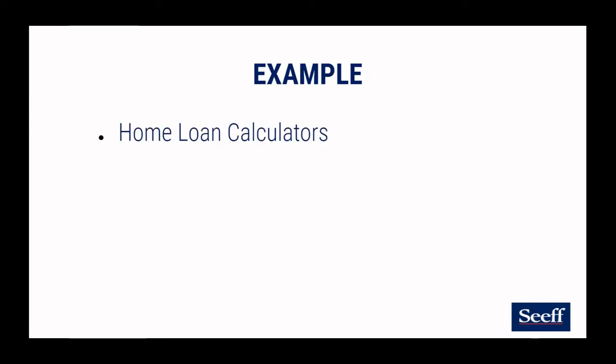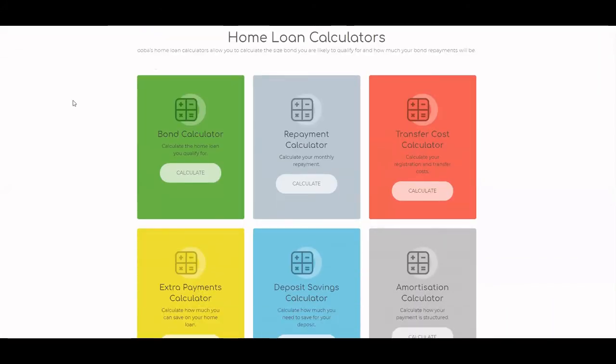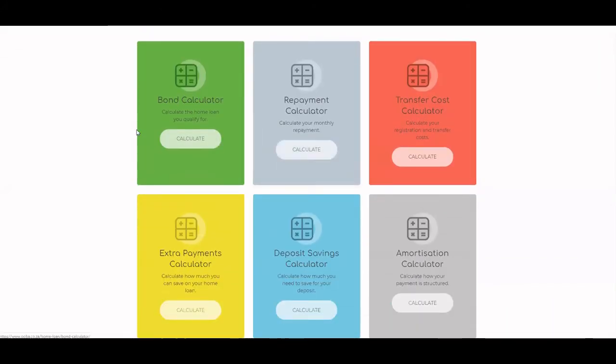So the good news is you do not have to figure this out on your own beforehand. There are a lot of online calculators that can help you get an estimate of what you can expect when it comes to your bond registration and your transfer costs. So let's look at an example, for instance, of one of UVA's home loan calculators. As you can see, there are a lot of different calculators that one can use. The one that we'll be looking at here is calculating our transfer costs.